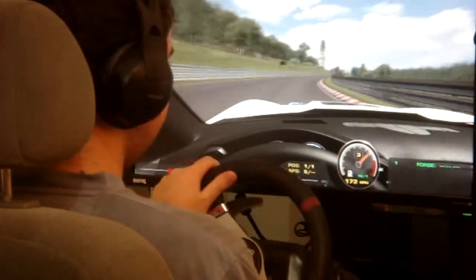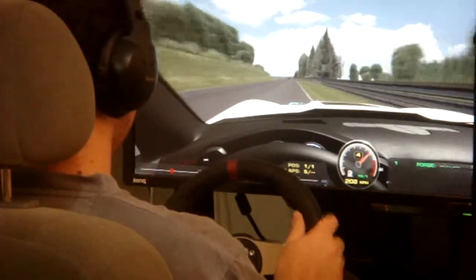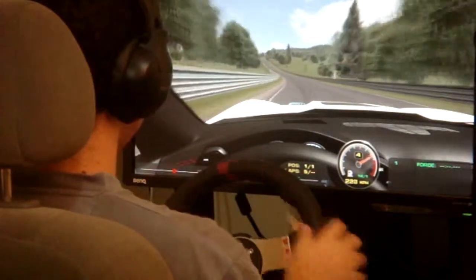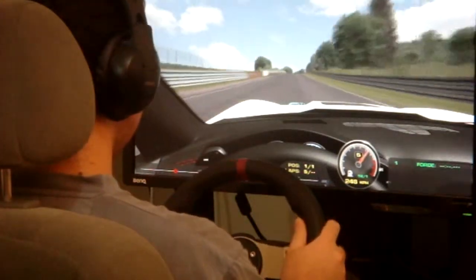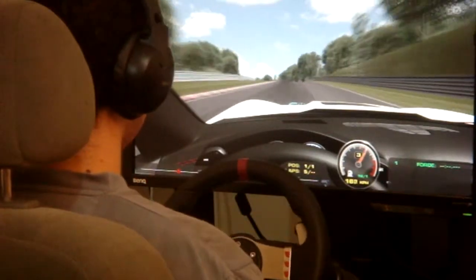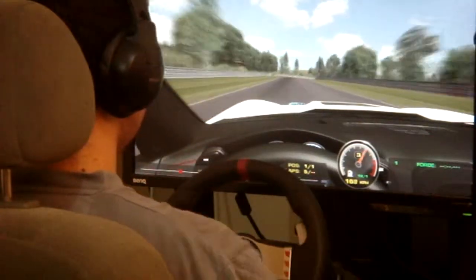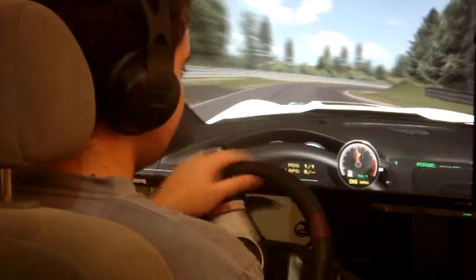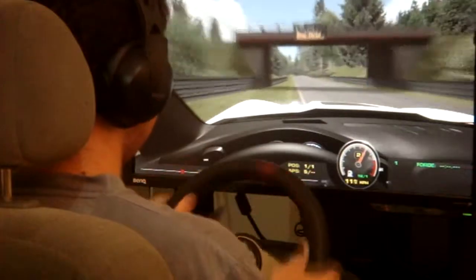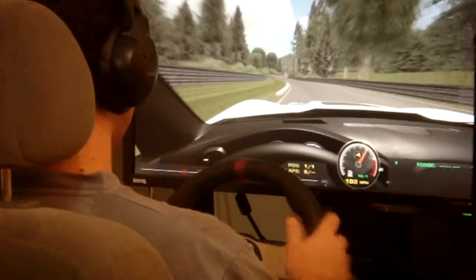I'd say I designed this as the car of nightmares. It's designed to come and haunt you in your sleep. Scary. Whoa. Let's hope we get this done right this time. Whoa. Too much power.